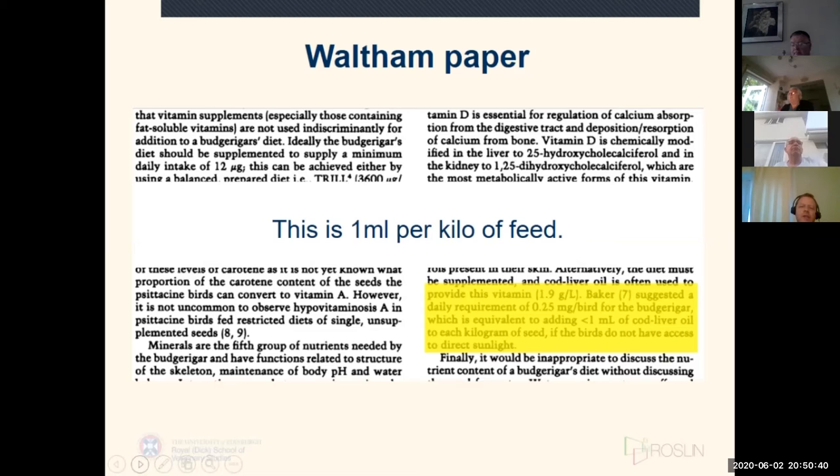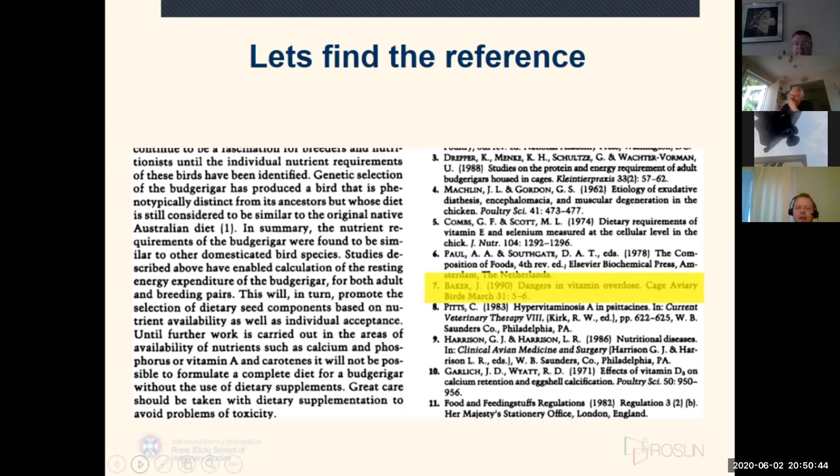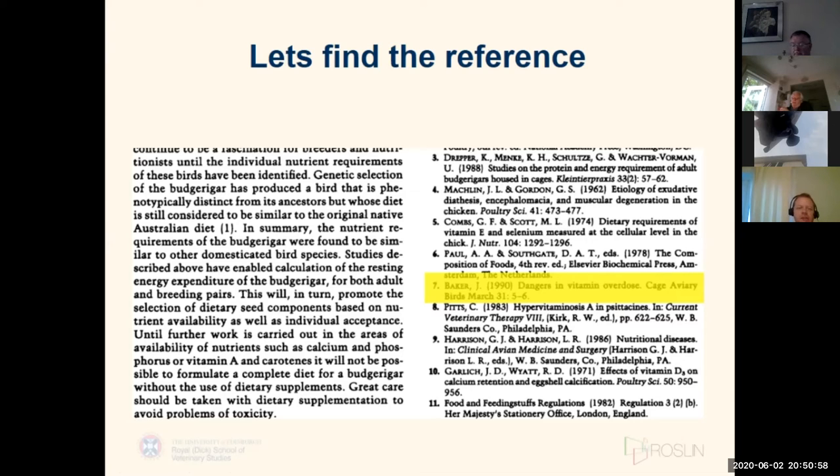Well, look, this is reference number 7. Great. Here's reference number 7 used in the Waltham paper. Dangers in vitamin overdose, a throwaway comment in Cage and Avery Birds in 1990. No evidence, no science. It's just laundered its way into the literature. But that's the way a lot of things go.